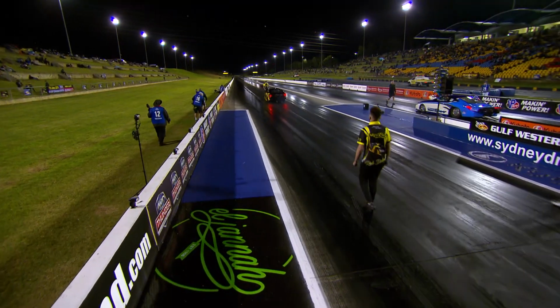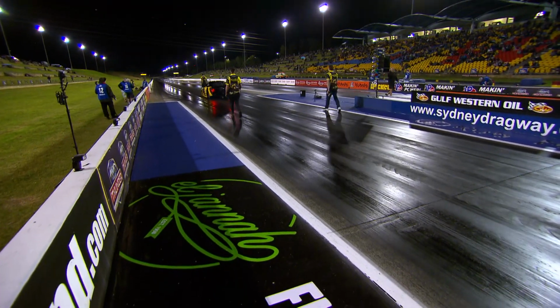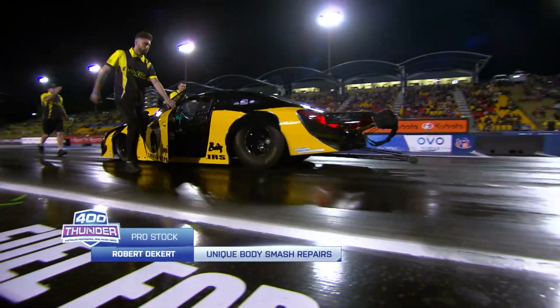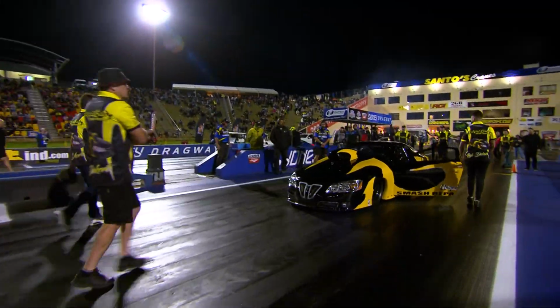They've got data loggers on the car. They record about 30 different channels of information from these cars. The suspension alone, the shockies have about 8 sensors on them each, recording information like rebound and travel as they launch off the start line. They go back, download all that data, and then hopefully find a tune-up to get this car down the track.